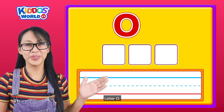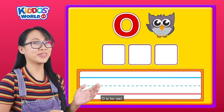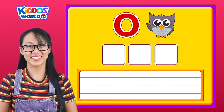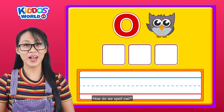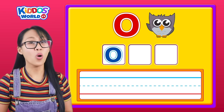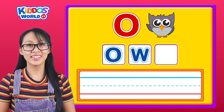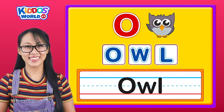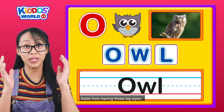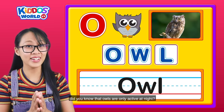Letter O. O is for owl. Owl. How do we spell owl? Let's do it, kiddos. O, W, L. Owl. Aside from having those big eyes, did you know that owls are only active at night?